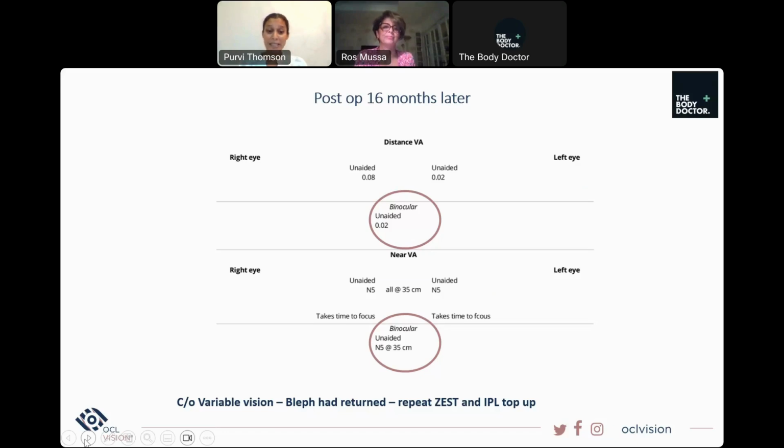So we repeated the Zest, and it also booked him in for IPL top-up. But his vision, and he'd been happy all this time. He was so happy because it's very difficult for him to have lived his normal life without the fact that he now can't read very well. And so now we've just transformed his life, and this was just a great story. But again, another one, nothing lasts forever.